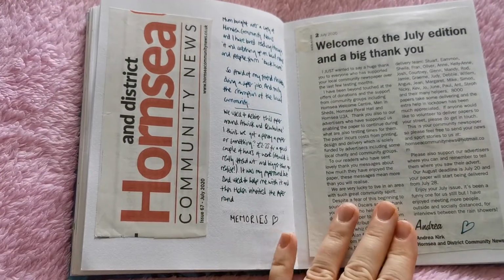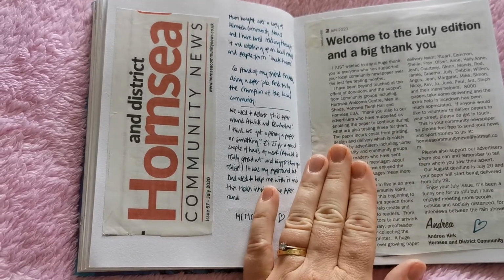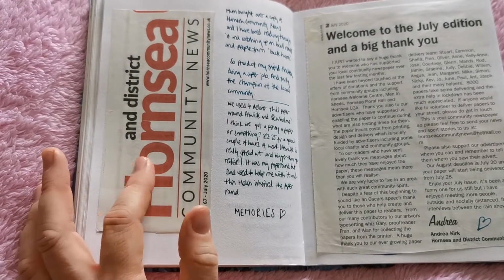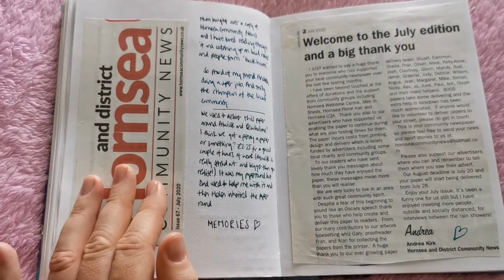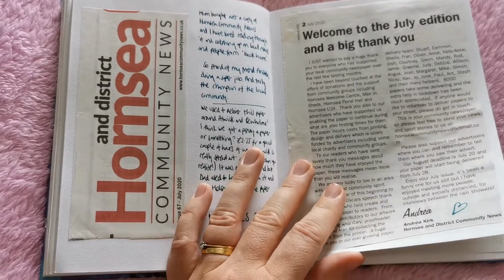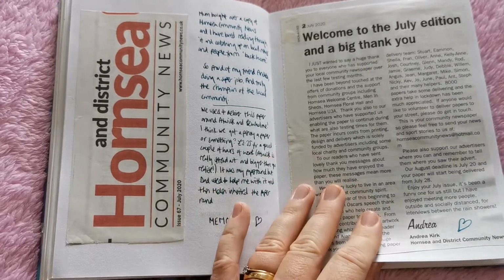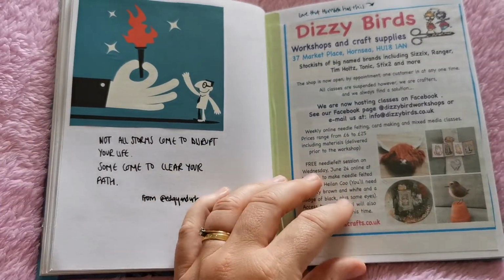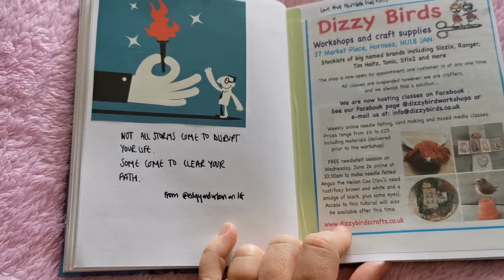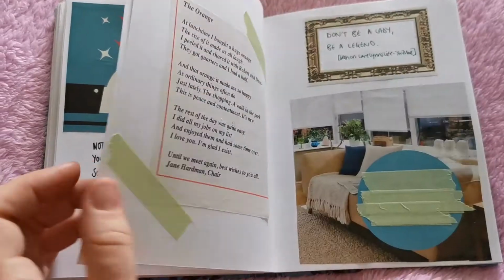This is my lovely friend Andrea, who I grew up with, and she's such a lovely person, and she is actually the editor and everything at the Hornsea Community News, and she's doing such a good job. My mum had bought a copy over for me, and so I got a chance to read it, and I'm just so proud of her. She's doing such a good job. I like this quote: "Not all storms come to disrupt your life, some come to clear your path."